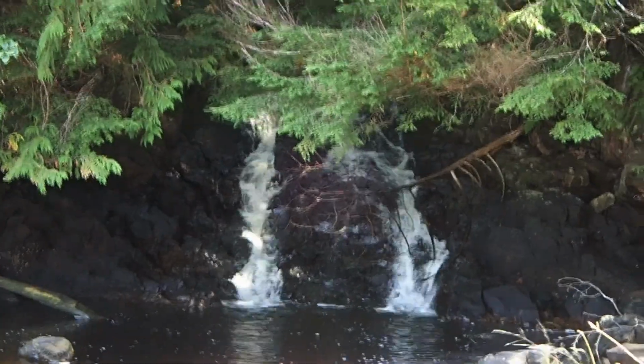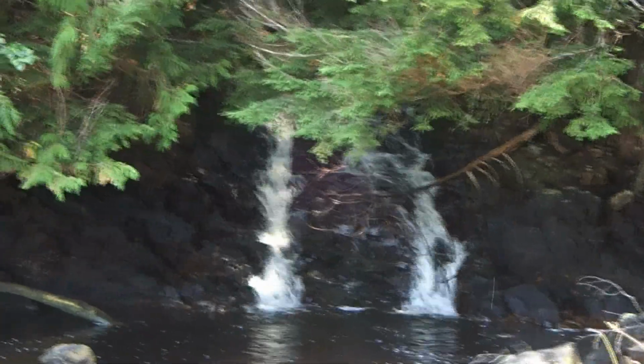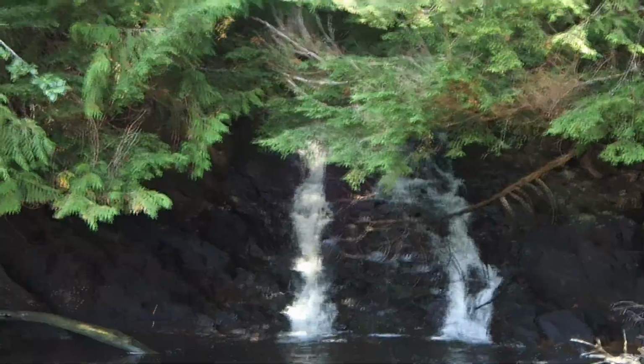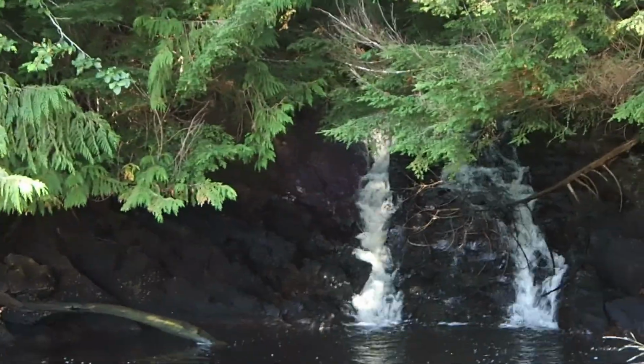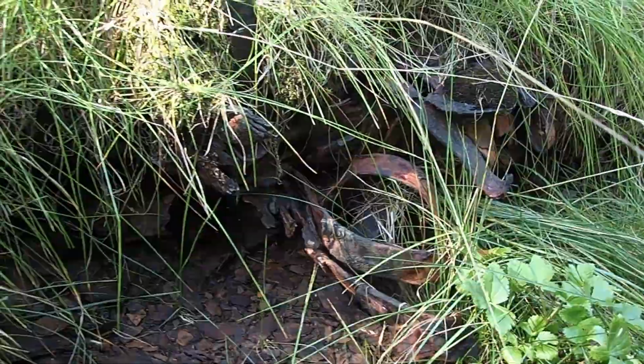For anyone wanting to find this location, besides being on the nautical charts as Cannery Ruins, it's also the southwest of this little waterfall. I'm going to pan over. There's just so much stuff in and around and under where you're walking. It's just embedded underneath the grass.